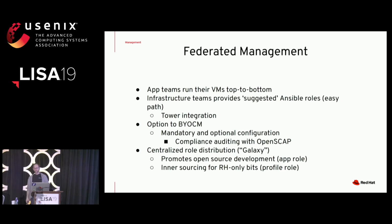But we also have, being Red Hat, we want it to be open and allow people to innovate and support that. So if teams want to bring their own configuration management system, hey, they're welcome to do it, but they just need to obey some of the standard mandatory configurations. And then we're using OpenSCAP on the back end to audit to make sure that these VMs still comply with our security policies. So this works pretty well. Of course, we have to invest pretty heavily in OpenSCAP to get that level of compliance checking.